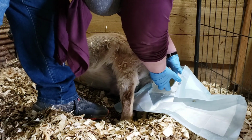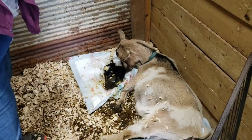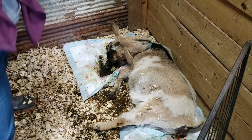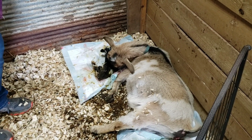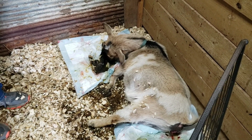Can you just open the gate? Oh no, I was giving Calvin my phone. On her? Just on me. Okay, so we've got so far a single buckling. And she's not done yet.